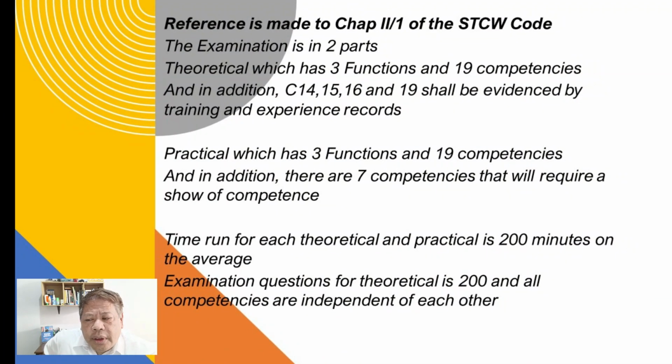Okay, so referencing chapter 2-1 of the STCW code, the examination is in two parts for the STCW office in Marina. Okay, the theoretical has 3 functions and 19 competencies. In addition, competencies 14, 15, 16, and 19 shall be evidenced by training and experience records. This means to say approved in-house training, or your record book, and your seafarer's identification, your seaman's book, to show proof of the actual shipboard plus what was done during your shipboard time.